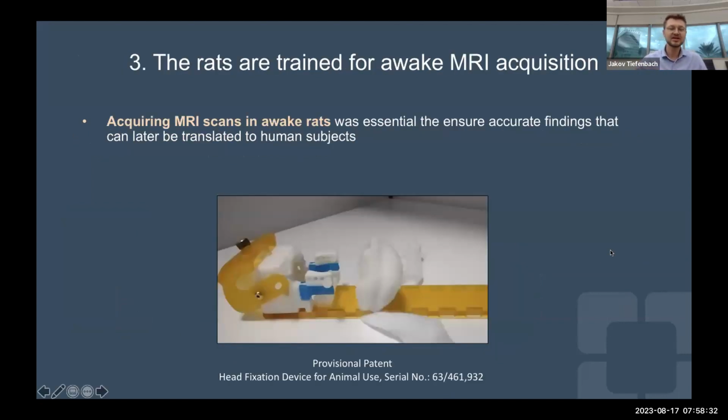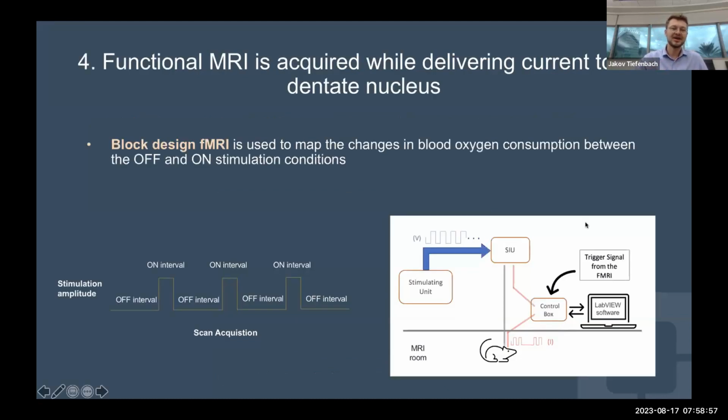And then I need to train these rats for MRI acquisition. Acquiring MRI in awake rats was really essential for us to ensure accurate findings that can be translated to human subjects. But this is methodologically challenging, and very few groups have done this. I'm incredibly proud to say that I've developed a device and a patent which facilitates this type of research. And once these animals are trained with the use of the device for MRI imaging, then I acquire functional MRI while also delivering current to the dentate nucleus.